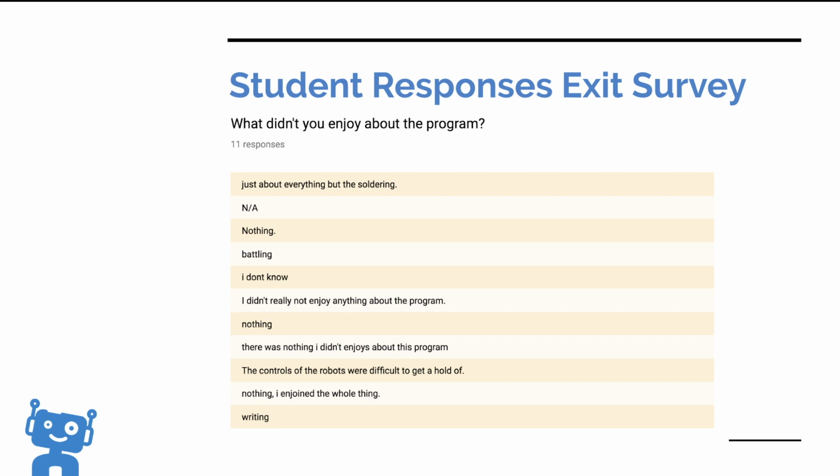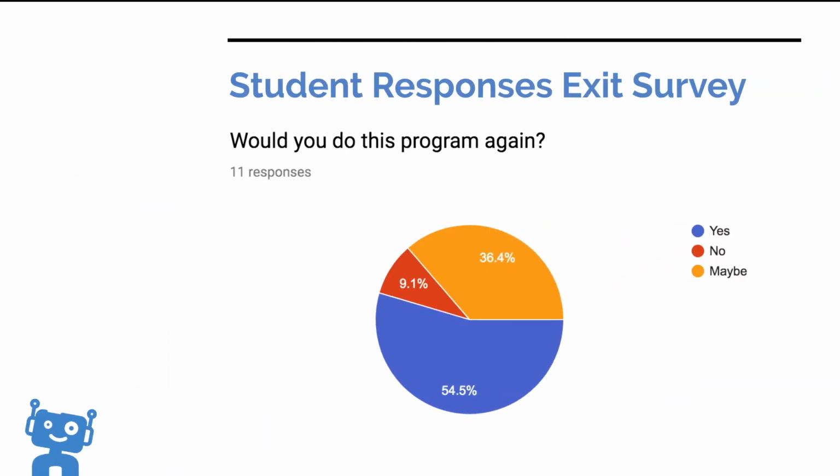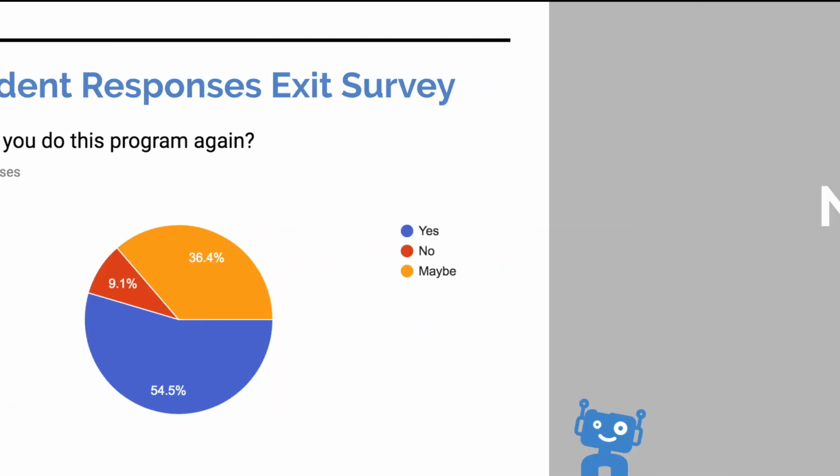What didn't you enjoy? We had a very low negative. There was someone who didn't like getting used to the control of the robots, but it was very low negativity. Would you do this program again? A very high ratio of students would be willing to build their own combat robots again, with some saying no, some saying maybe.